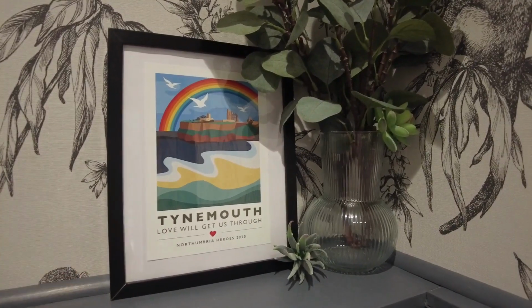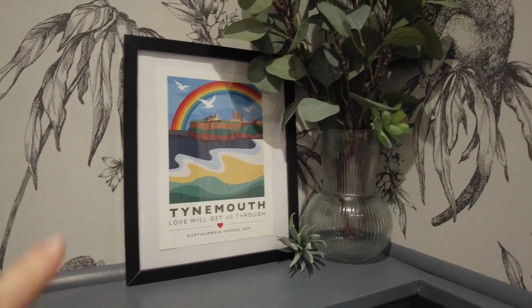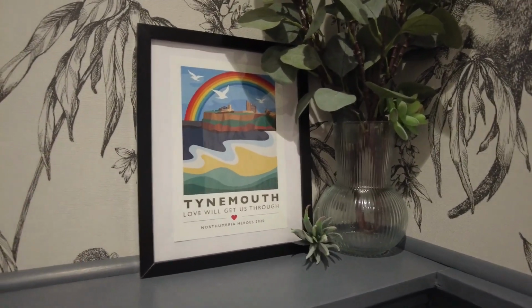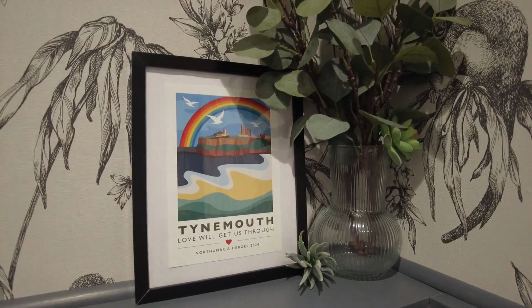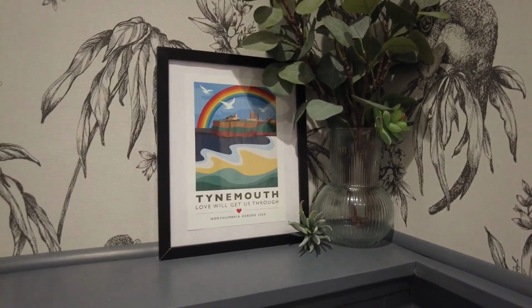But for now, it's just colourful, it's looking pretty, and it's very motivational because this was received during COVID, so it was very much, you know, NHS heroes. So that sits there and adds that lovely little bit of colour, which this room definitely needs.